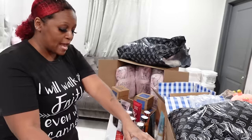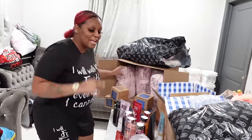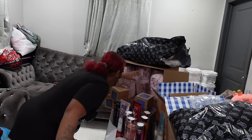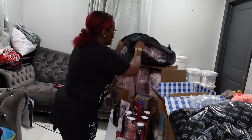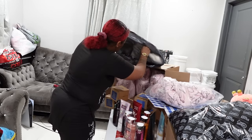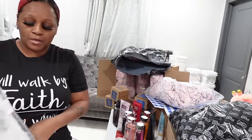But as you can see, I got about 10 robes. 1, 2, 3, 4, 5, 6. I love this pattern right here. As you can see in that box, I got a lot of these. This was my favorite one. I got my robe already. So that's 2, 4, 6 in this box. I have 7, 8. So that's 8, and then I'm going to count these over here. I think it's 2 over there. That's 10. Plus, I got some in the closet.